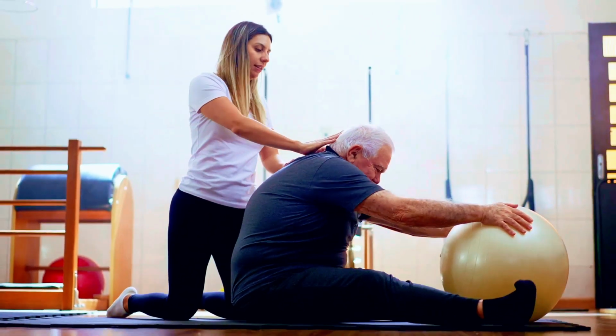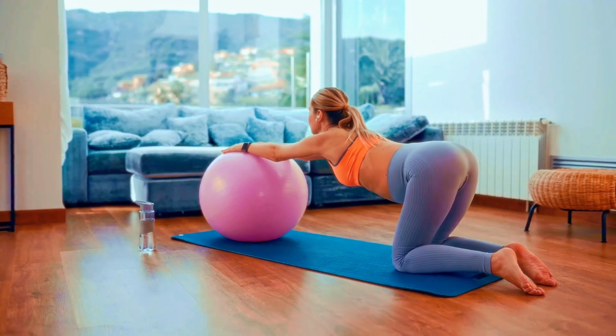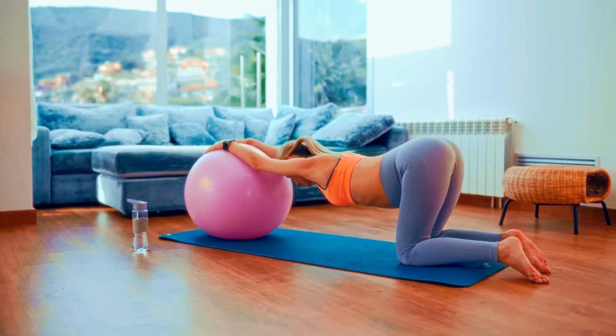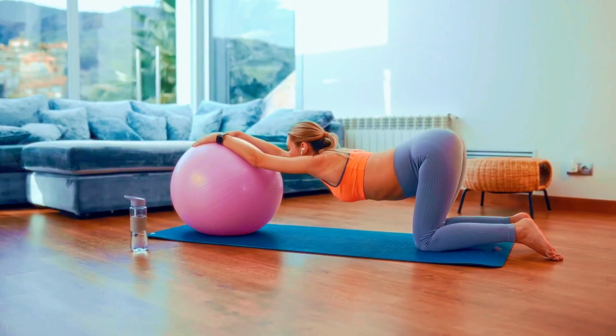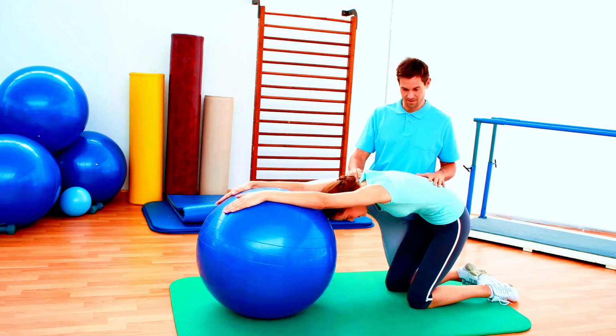To perform the seated ball forward rollout, begin by sitting on the edge of a chair with your feet firmly planted on the ground, or seated on the floor with both legs remaining straight. The wider your feet are, the more stability you'll have to perform the movement. Another position to begin in is kneeling on both knees, which is more ideal for pregnant women.